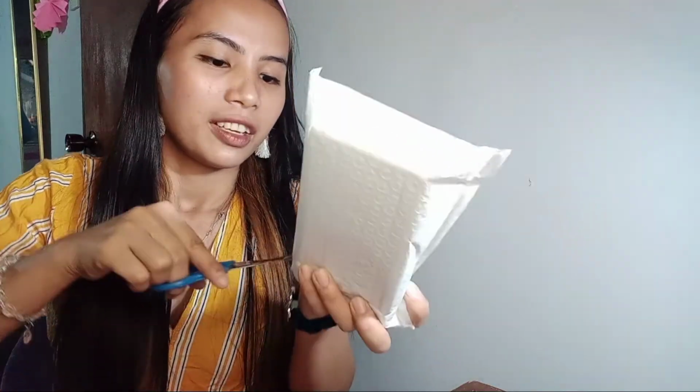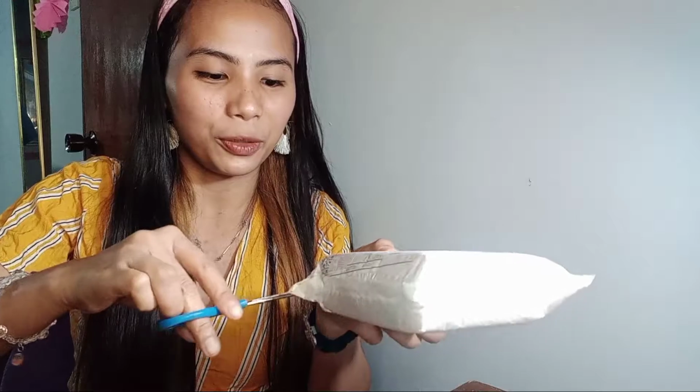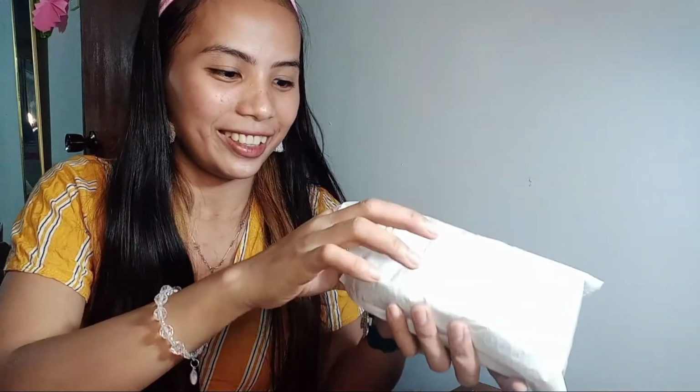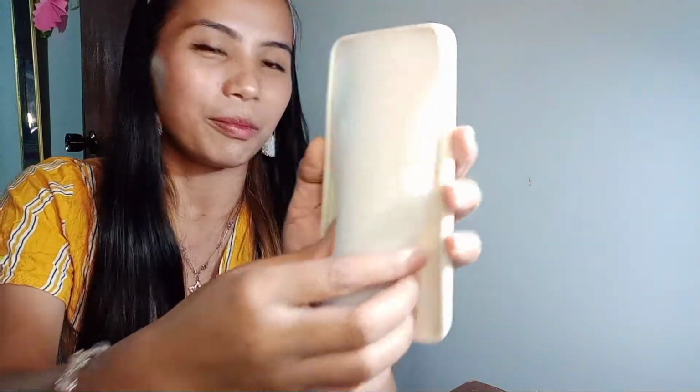As you can see guys, ang liit lang ng box na ito, kasi cellphone case lang naman to. So, wow. Oh my God. Ang ganda. Please look. Wow! 4 pieces siya. So, oh my God. Look. So, this case is a cellphone case of Oppo A15. So sobrang ganda ng quality niya, as in, at maganda yung packaging niya. At this one, parang shock proof na phone case ng Oppo A15.